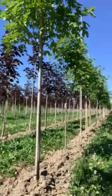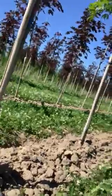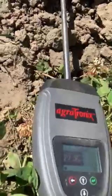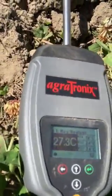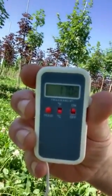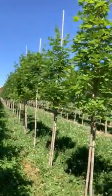If you look here, this is a row that is bare ground. I call it conventional hoeing. If you see the machine here, it shows about 27.3 degrees Celsius, while when I walk here in the cover crops, I have another thermometer that I've set and it shows 17 degrees. There is a big advantage in having cover crops growing here.